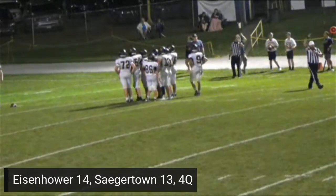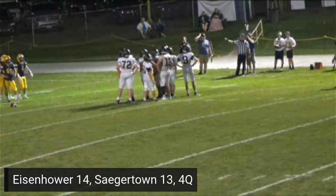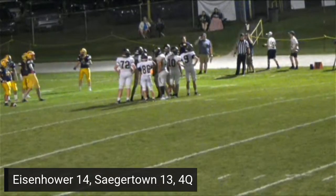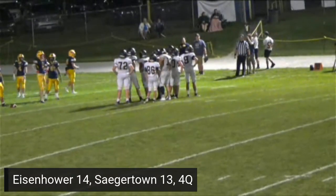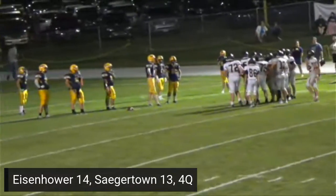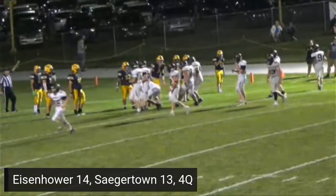Well down there, inside the 10-yard line. I think it's spotted at about the 7. Saegertown now with a golden opportunity to retake the lead as we're under 9 minutes left in the fourth quarter. 8:45 to play as they break the huddle.